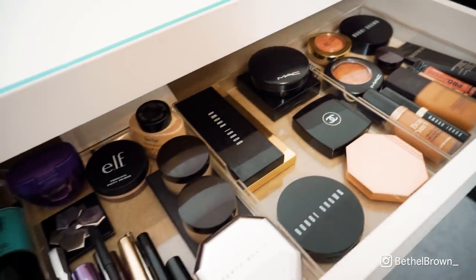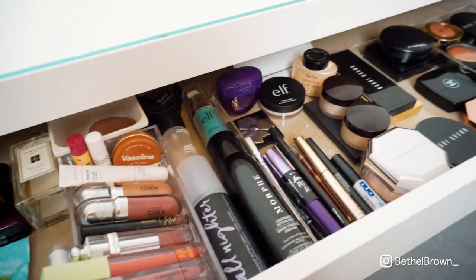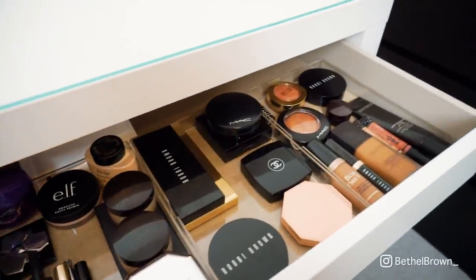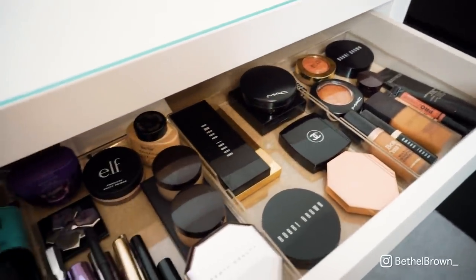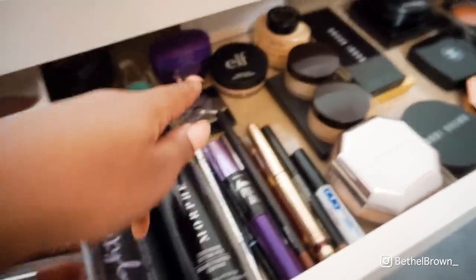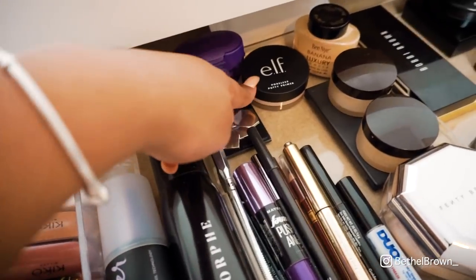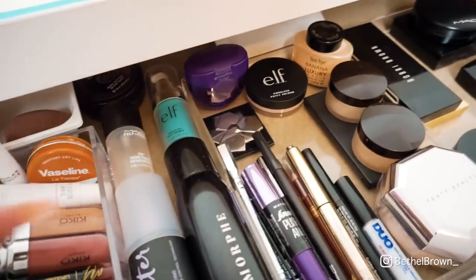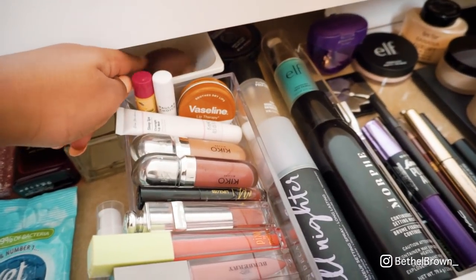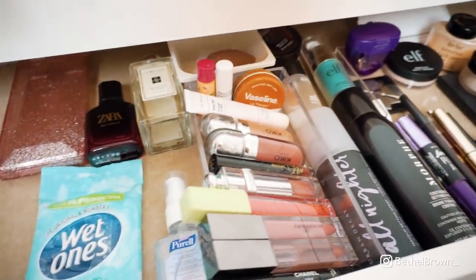I got rid of so much stuff that was expired, stuff that I just don't like, stuff I know I will never use, etc. So I'm glad that I've condensed it down so I can actually see exactly what I've got and exactly what I use. I still have some things in here that I need to try, like this primer here and this primer here from e.l.f. are brand new. I just thought I would try them out. And then right at the back here, I've just got a beauty blender. The rest of mine are dirty, they need washing at the moment.